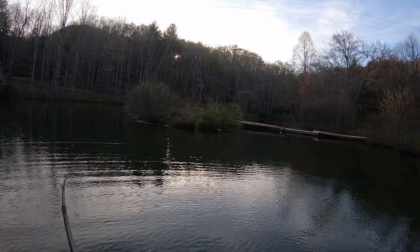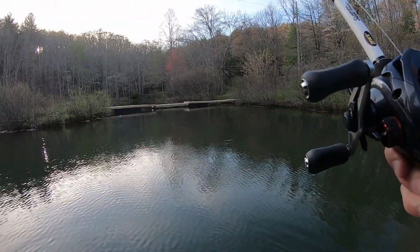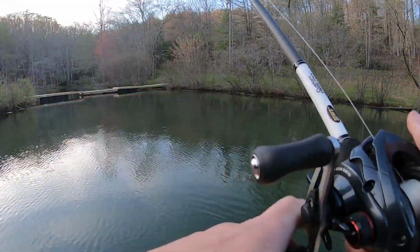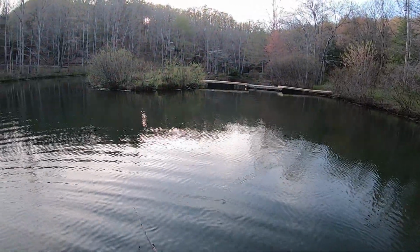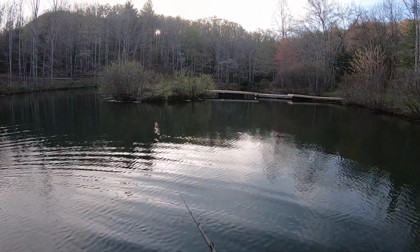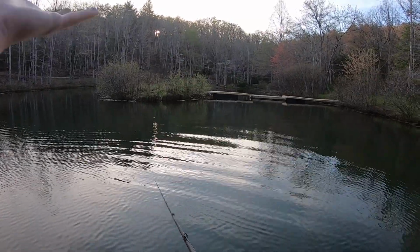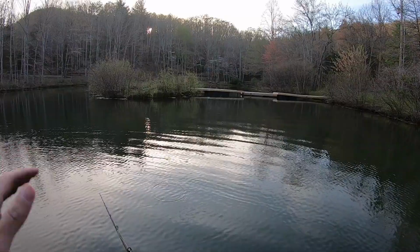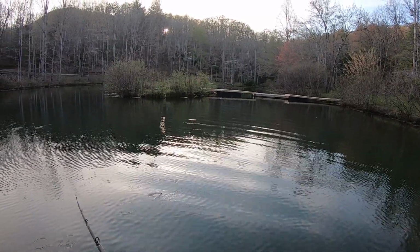Oop. There's one. Oh my gosh, you're kidding. Oh, he came off. That was the first one that came off. That one was over too. I wonder if he'll bite again. Dang it. That's the first one that came off. I mean, that's better than the first 2 coming off, but that would have been the 3rd biggest one we caught on this, I think.